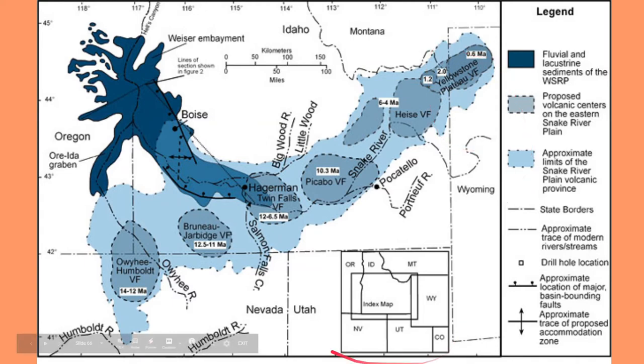So this is a big complicated map. I'll break it down for you. So here's the miniature version. It shows you where it's at. There's Utah, Nevada, Wyoming, and Idaho. And here's this little square. This is where the Yellowstone eruptions have happened. They haven't always been right here. Well, they've sort of been right here.